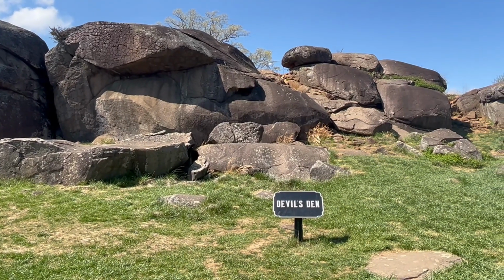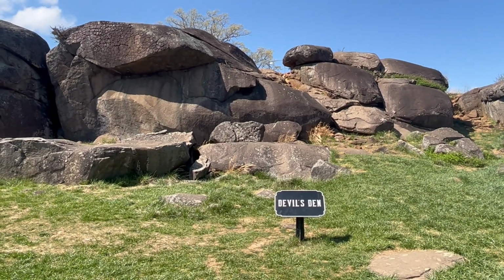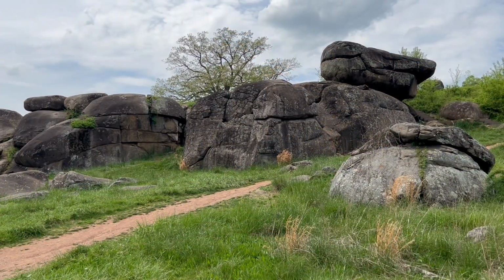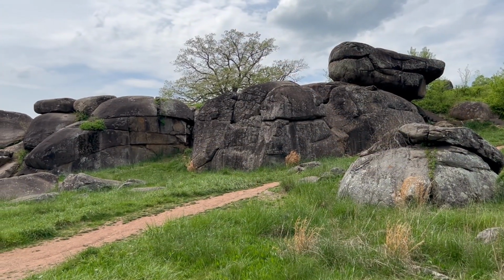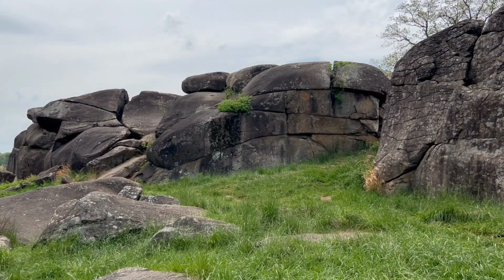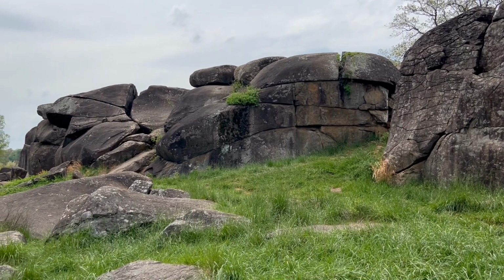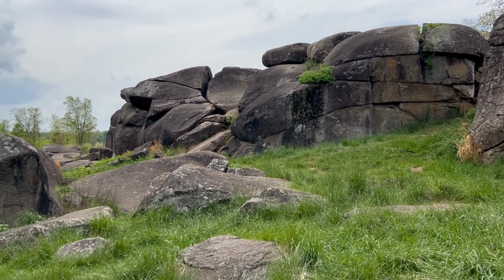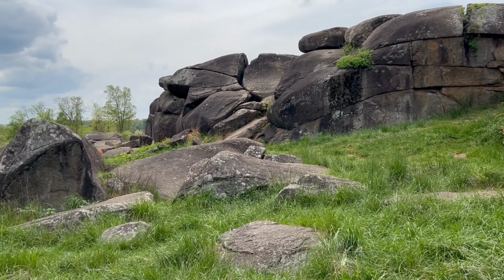Fully reopened in 2023 after a major rehabilitation, the Devil's Den in Gettysburg National Military Park looks the same and yet different. Confederate infantry shoved the defending Yankee troops from Devil's Den and adjacent Houck's Ridge on July 2, 1863. Today, Devil's Den rates among the top visitor destinations at Gettysburg.